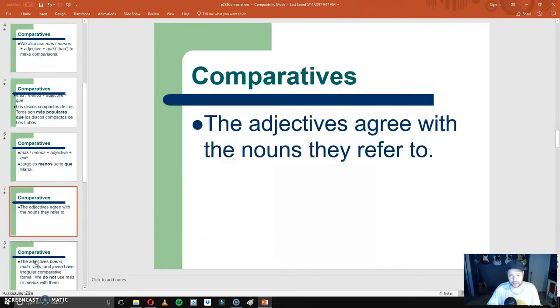The adjectives agree with the nouns they refer to. In other words, what do I want to say here? Oh, yeah. Well, this is actually just a fancy way of saying matchy matchy. You still have to always keep in mind in Spanish when you're learning Spanish, number gender rules. Matchy matchy. Is it singular? Is it plural? Is it masculine? Is it feminine? All right. So just be aware of those rules.